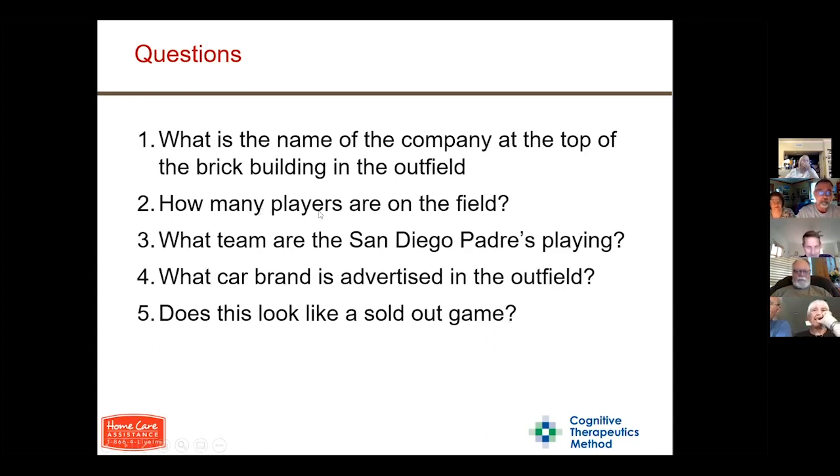How many players are on the field? Five. Six. No. There were six. Six. Oh, no. Some little white ones. Yeah, two little white ones. What team are the San Diego Padres playing? LA Dodgers, yeah. Yeah, that's right.